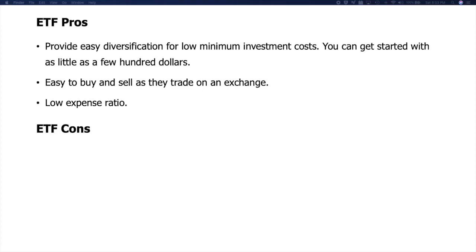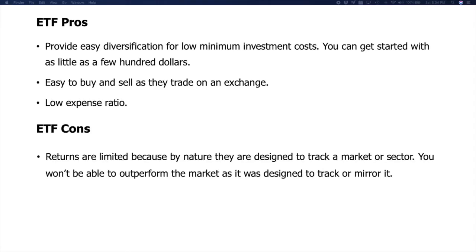And now let's look at the con side. The disadvantages of ETFs are that the returns are limited because by nature they're designed to track a certain market or sector.